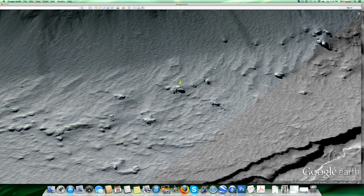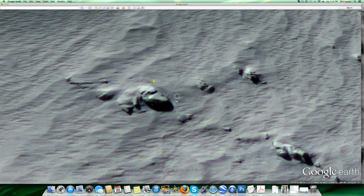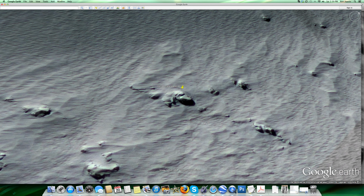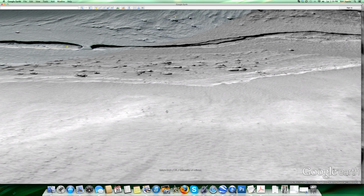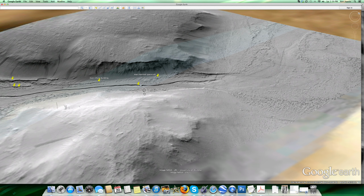More things here. This is an interesting one. It looks like it's an old buried spacecraft, partially buried. You can see the nose of it sticking out. And this area here might be just an old junkyard. Pretty amazing area.